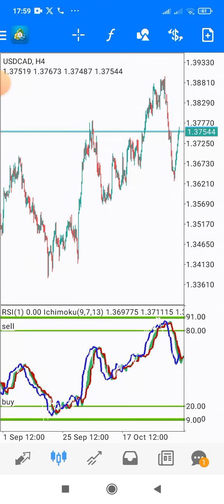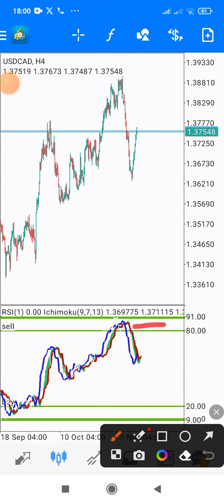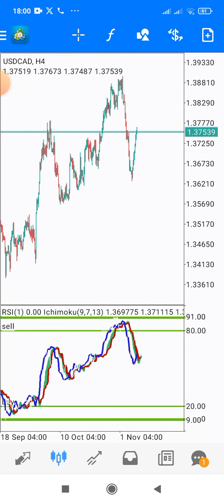One, you will only sell concerning entries when the cloud indicator on the indicator window has reached region 80 to 91. This region here, in between there, the region between 90 and 80, is meant to increase the level of accuracy in this strategy. That is the first condition.